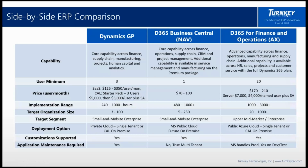What I did here, and certainly this doesn't have everything we could talk about, but one of the things that we've established in the capability is all three solutions look like they have the same functions. And there are differences, though. As we get into some of that, at the end of the day, ERP, finance, supply chain, manufacturing, some version of project, some version of human capital in there. But as we look at that, some of the points that I've included here, the minimum users.